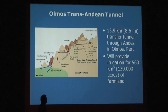This project is taking place today in Peru. It's a Trans-Andean tunnel bringing water from the eastern side of the mountains and the very wet jungle side of the Andes to the arid west of Peru, where it will irrigate 130,000 acres of farmland. It will, in its second phase, also generate electricity.